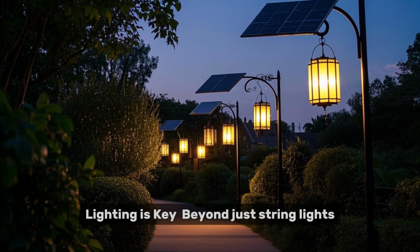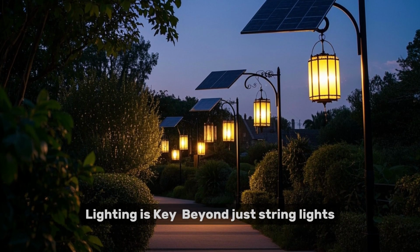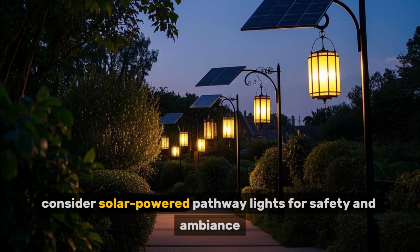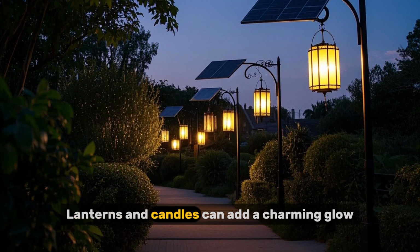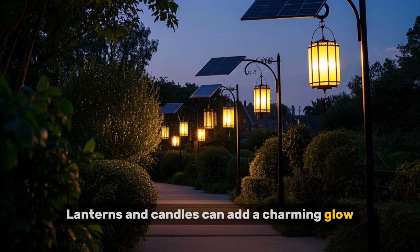Lighting is key. Beyond just string lights, consider solar-powered pathway lights for safety and ambience. Lanterns and candles can add a charming glow.